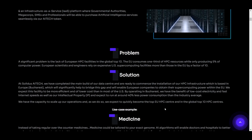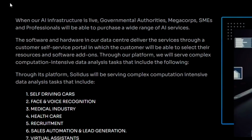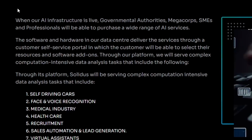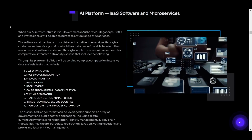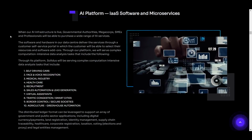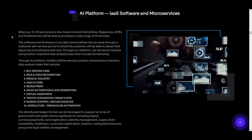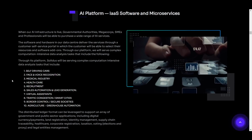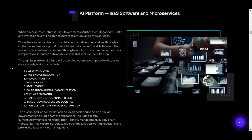Once the HPC center is up and running, governmental authorities, megacorps, SMEs, and professionals will be able to utilize AI Tech's infrastructure as a service platform to purchase artificial intelligence services, and those services will be purchased using the native AI Tech token, which is currently having its public investment round. Before I get into some of the details on the token, however, I want to cover some of the industries which will be generating demand for the services being provided on that platform.